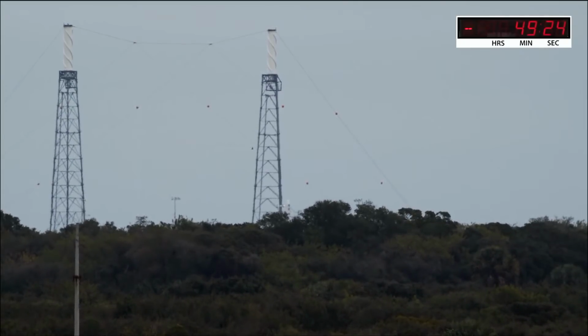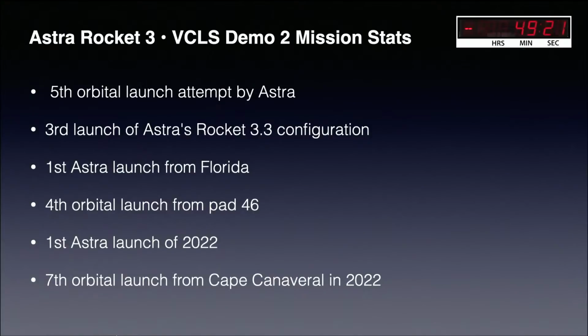Now T-minus 49 minutes and 30 seconds. Once again, this is the fifth orbital launch attempt by Astra in the company's history. The company was founded back in 2016. It's headquartered out in Alameda, California. This is the third flight to utilize this particular configuration of Astra's launch vehicle family. This is called the Rocket 3.3 configuration. Stands 43 feet tall. And this is the first Astra mission to originate from Florida. The company's previous test flights, including the company's first successful orbital mission, all launched from Pacific Spaceport Launch Complex in Kodiak Island, Alaska.